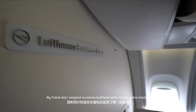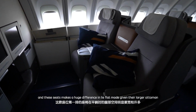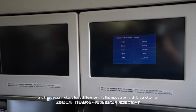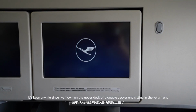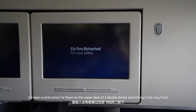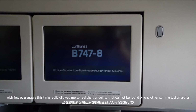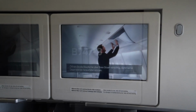My friend and I assigned ourselves bulkhead seats during online check-in, and these seats make a huge difference in lie-flat mode given their larger ottoman. It's been a while since I've flown on the upper deck of a double-decker, and sitting in the very front with few passengers this time really allowed me to feel the tranquility that cannot be found on any other commercial aircraft.